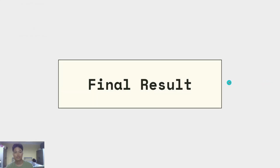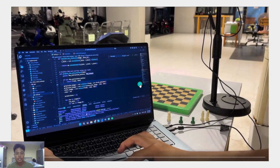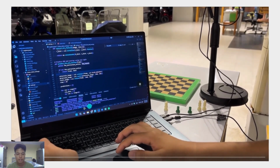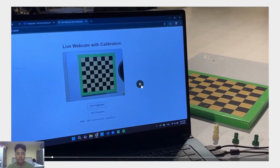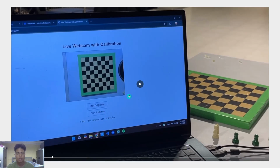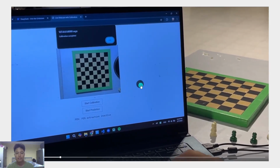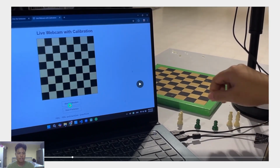I'll be showing you a video of the final result and the demo of our project. So let's see. As you can see here, I have initialized the first API server, and you can see the web application here. You can see the live view of the webcam that we connected, and also the Start Calibration and Start Prediction buttons, and also the FEN extraction. For now, prediction is not working yet because I only clicked Start Calibration, and now you can only see the cropped chessboard frame in the live view.